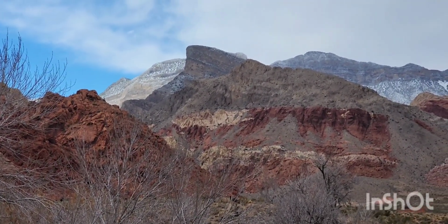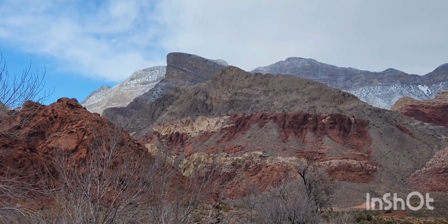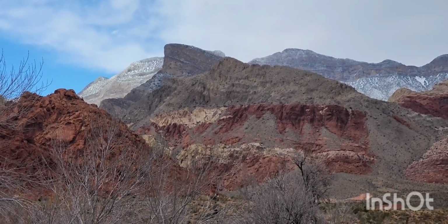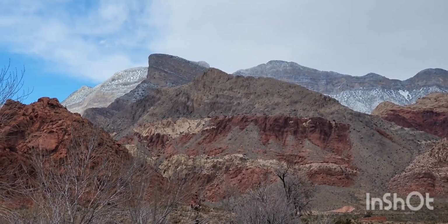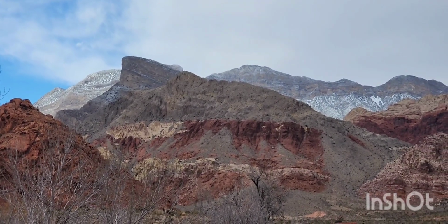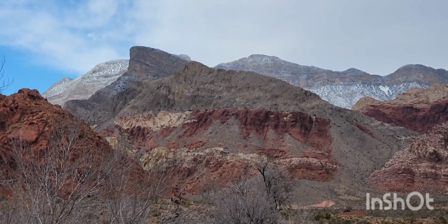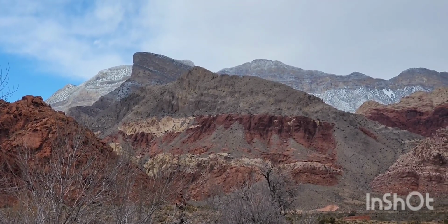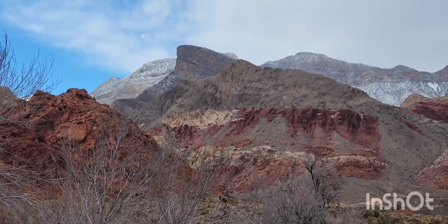The shark fin, between 8,000 and 9,000 feet, swimming north-northeast. Swimming this direction. And as you can see, it is snow-capped. On the backside of the shark fin, it will hold its snow most likely for the rest of the season. What we're seeing is the south-facing part of the mountains, which are melting already today. Let's keep going. See what we can find.